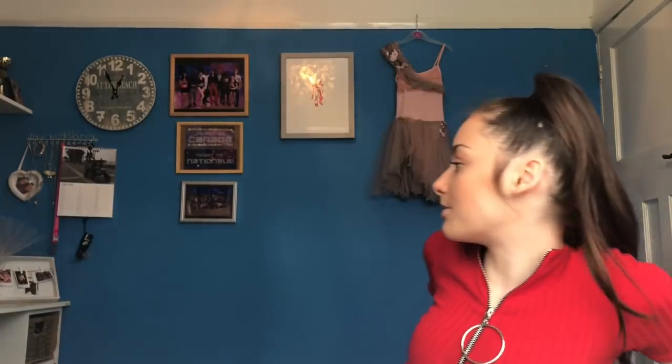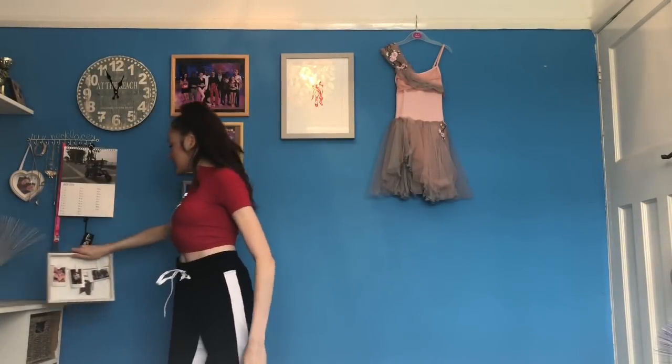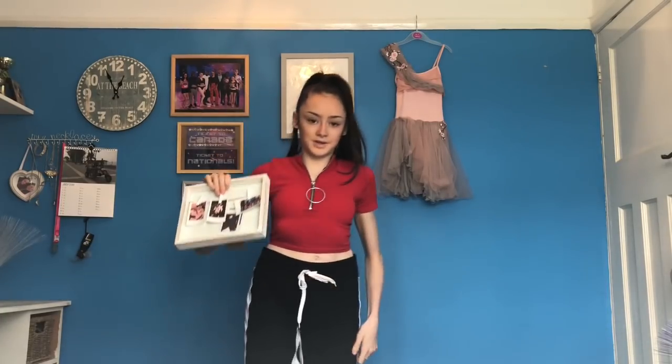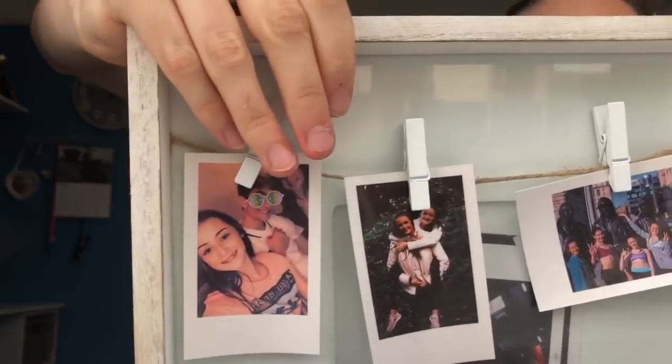I've actually got one of them in my room still, and it's this little picture frame, and it was from my sister and Alice and her boyfriend Nathan, and it's got pictures of us all on, and I took that to America. But yeah, I still have this in my room because it just means so much to me.